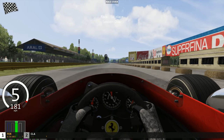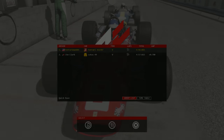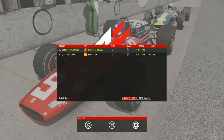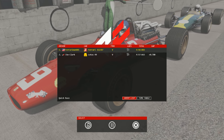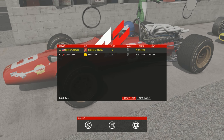Let's call that a win. That's a win for the minnows. The Ferrari, in its vastly inferior package, beats the Lotus 49 on home soil by just over 0.75 seconds. The final gap there is 0.78.